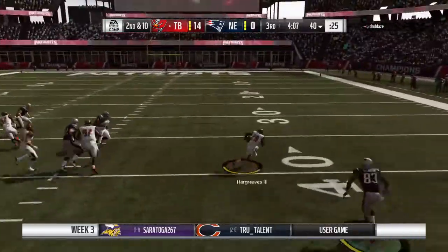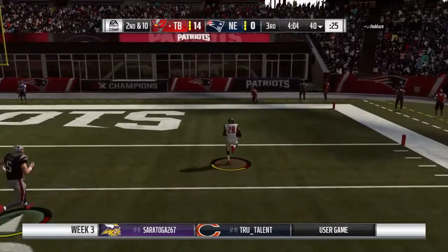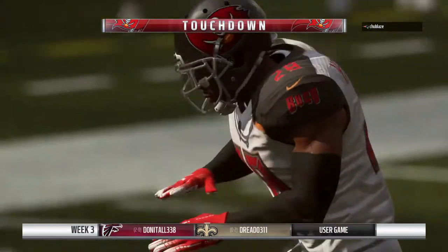And he's going to be intercepted a 3rd time. Vernon Hargraves with a pick. And it's a pick 6. He brings it back to the house for a Buccaneer TD.